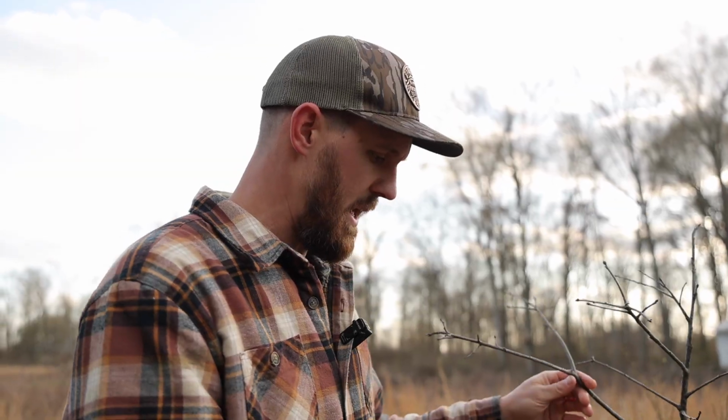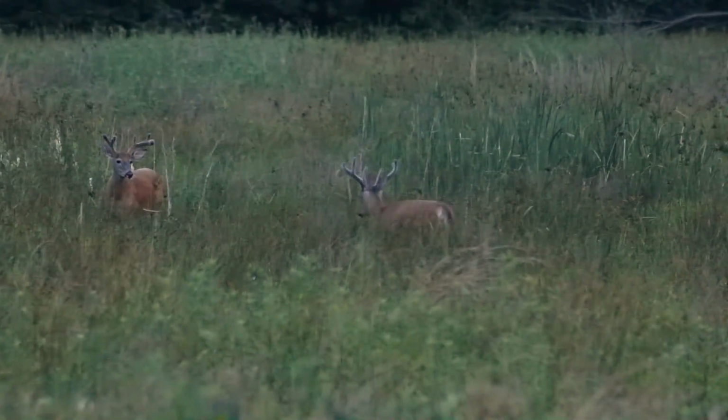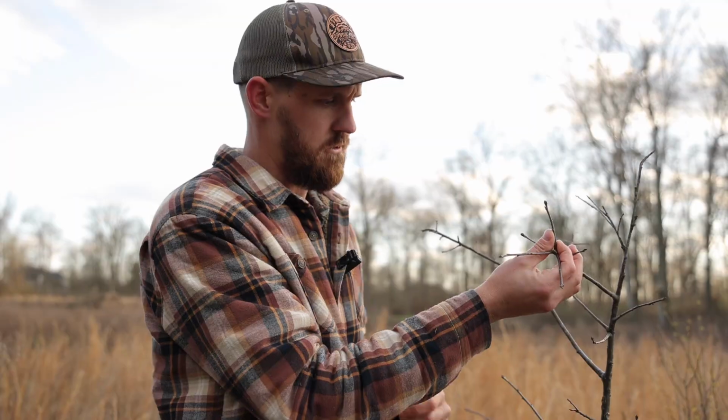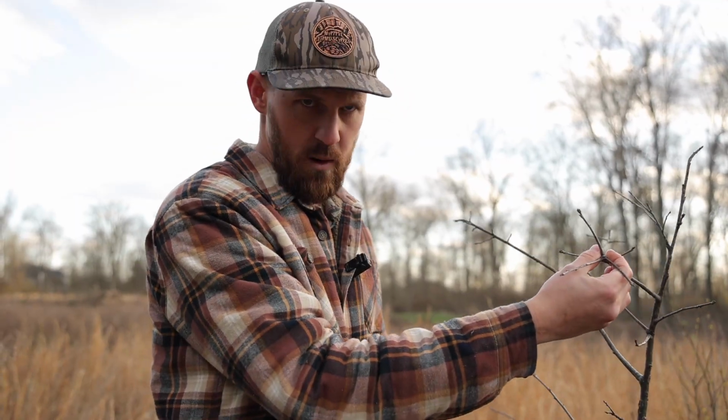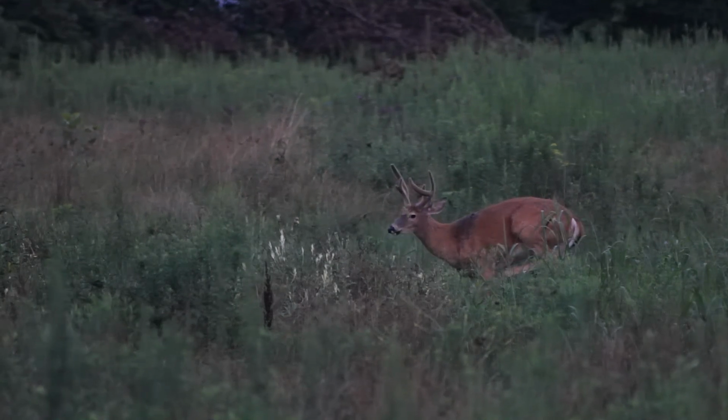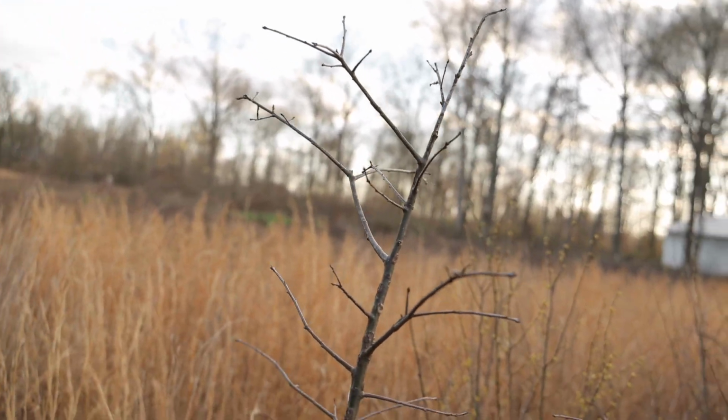But it's important that we manage for them. Not only are the oaks awesome because they produce the acorns that anyone who deer hunts or loves watching deer has probably seen deer eating, but these buds like this are super energy rich for deer, and they're a premium woody browse in the wintertime. Deer will travel sometimes for a long ways to feed on patches of oak saplings, and they're in there crushing those buds and eating those branch tips.